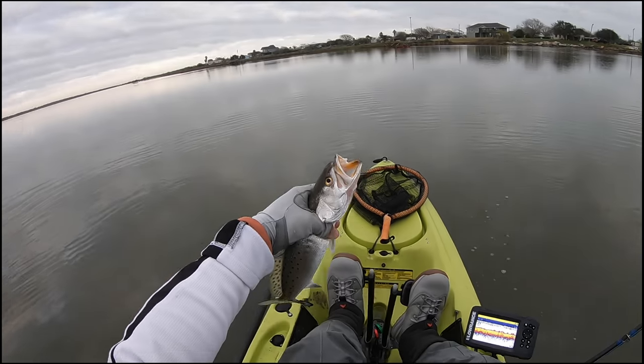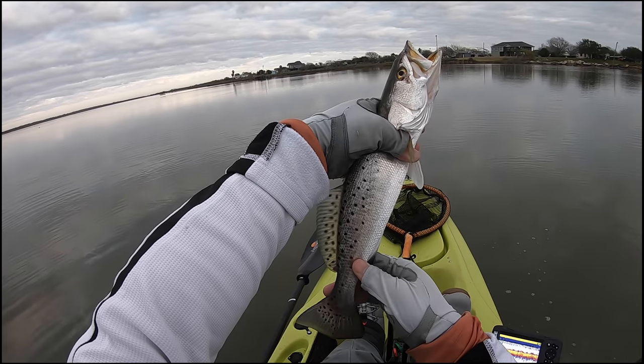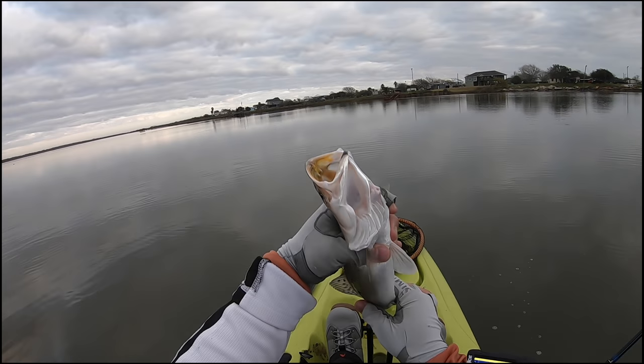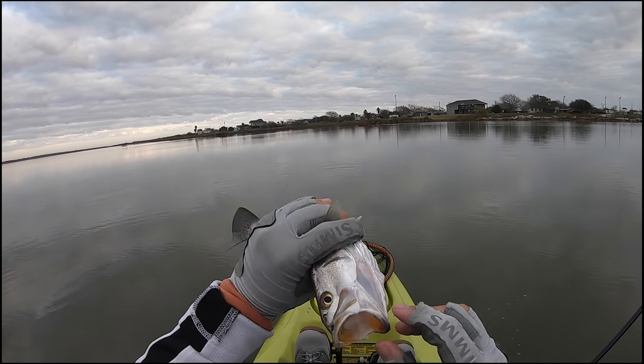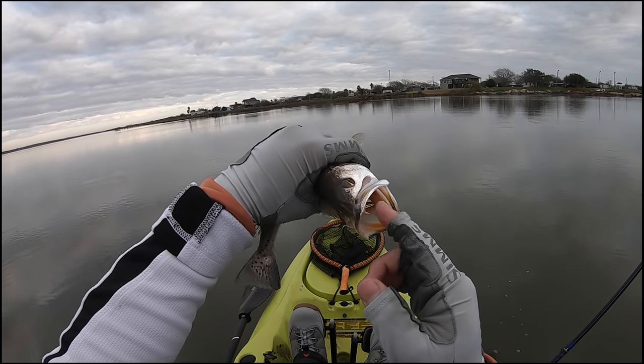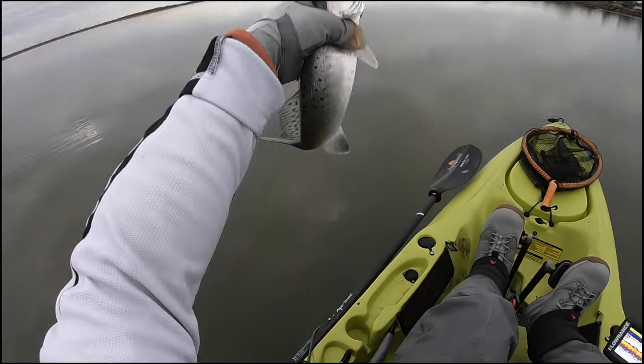Oh, these are so much fun to catch, man. They're so aggressive with those hex shades. Check it out. Look how pretty they are, man, with the spots and the purple haze. Beautiful. Look at that yellow mouth with those fangs, man. You gotta be careful with these fangs, guys. They'll completely stab you. I've been stabbed many times. Check it out, guys. Here you go.